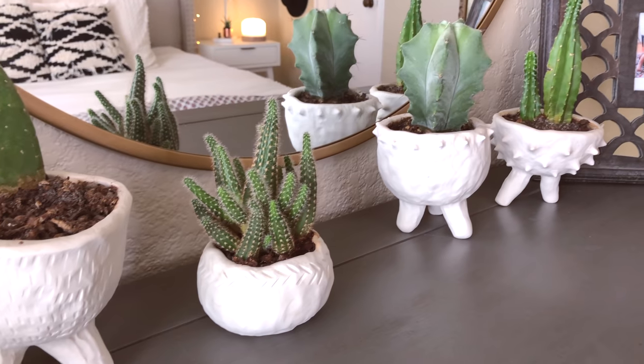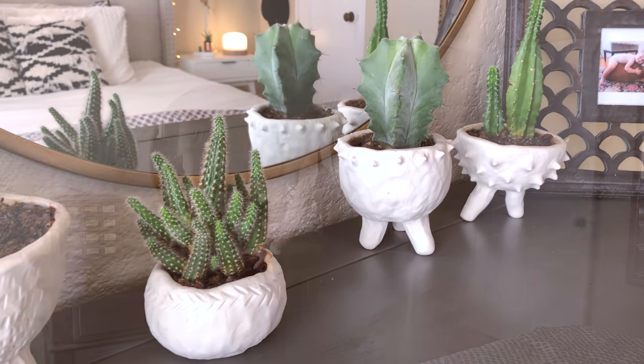And then along here I have, you guessed it, more houseplants. So I made these really cute little white potting plants out of clay from Michael's, and then I added some cacti into them, and they've been holding strong. I've had these for almost 2 years now, I would say.